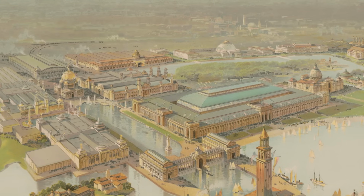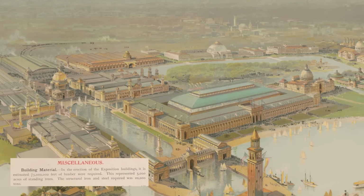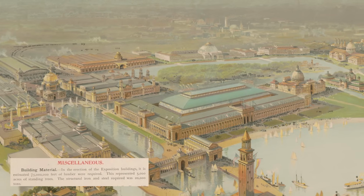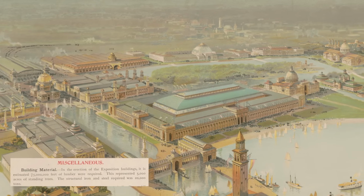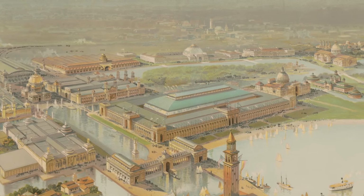of the presentation. So the building material, it states, in the erection of the exposition buildings, it is estimated 75 million feet of lumber were required. This represented 5,000 acres of standing trees. The structural iron and steel required was 20,000 tons.